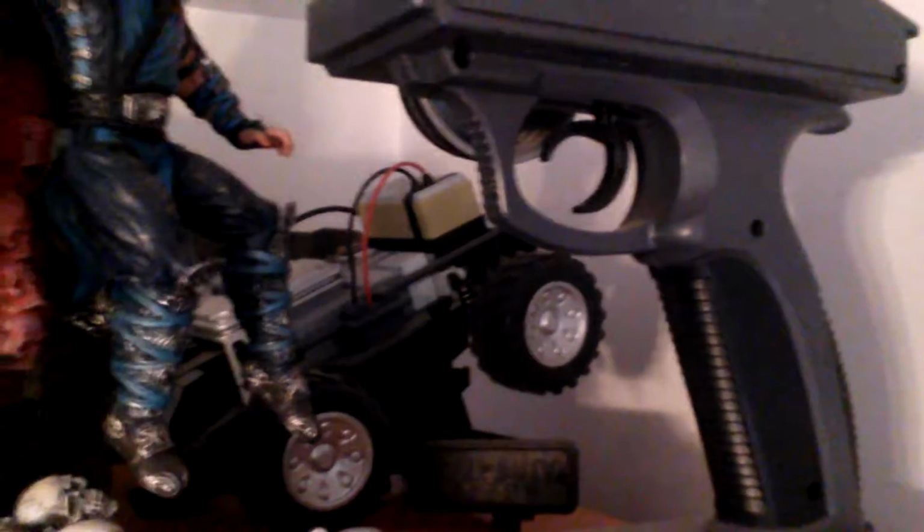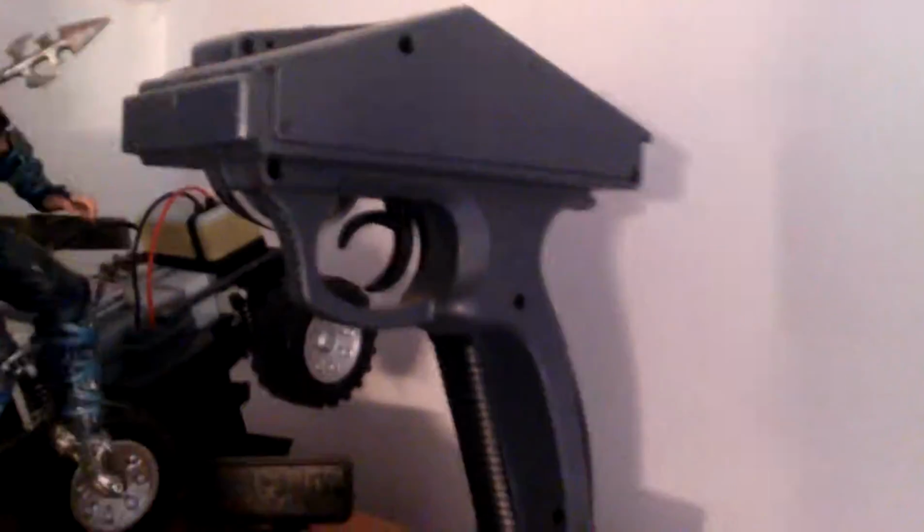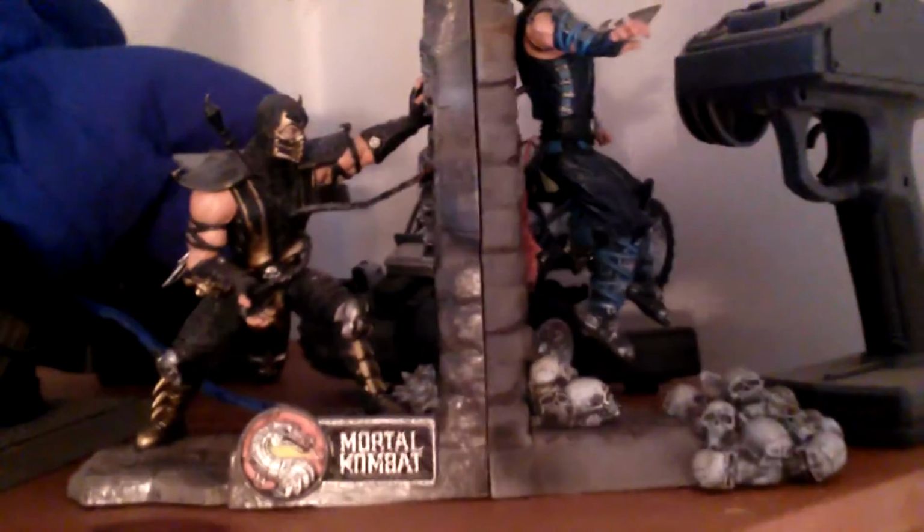In the back there, if you can see, there's the RCXD remote control car. There's the remote control. This one was from the Prestige Edition of Call of Duty Black Ops, the first one. We got the Scorpion putting his spear through Sub-Zero on the other side of the wall. This was a collector's edition for Mortal Kombat 9. What would that have been? 2011. In the back, if you can see, there's the Recon helicopter, which is from Call of Duty Black Ops 2. The controller is there somewhere.